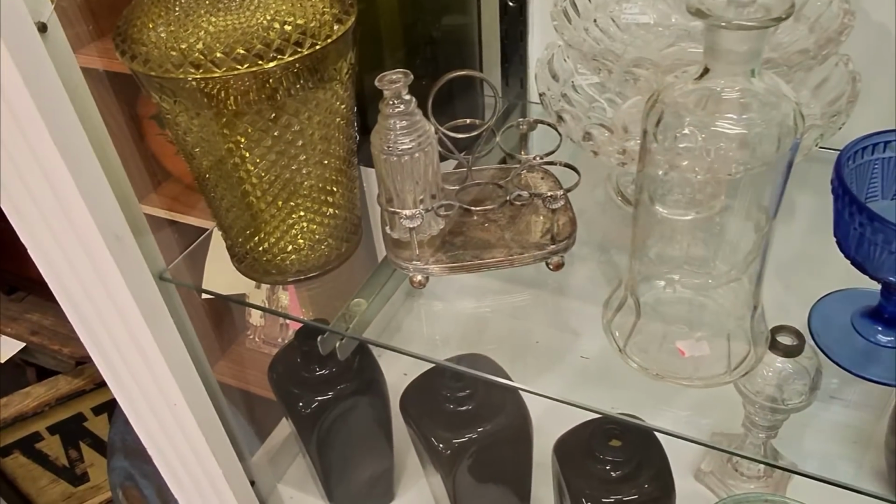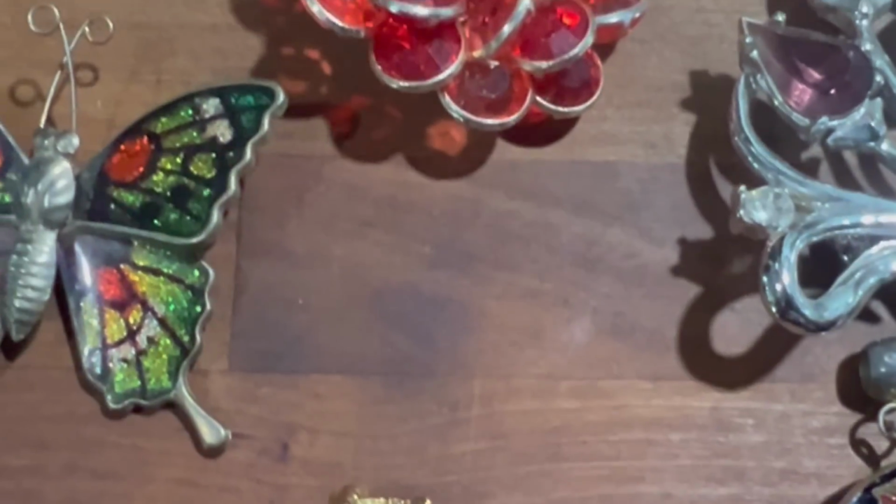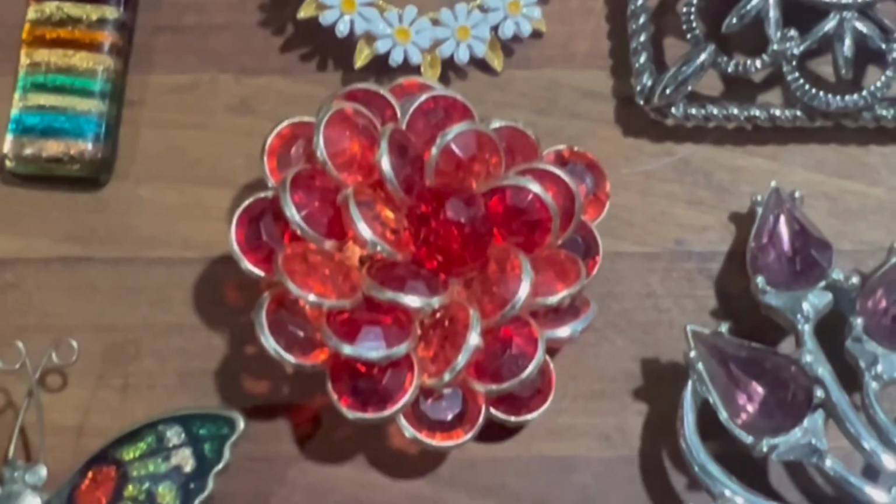And here is a look at what I actually bought from there. I got it for the van. It is a beautiful antique drop leaf table with this really rustic green paint finish. It was amazing. All right, I also stopped in at a Goodwill real quick.